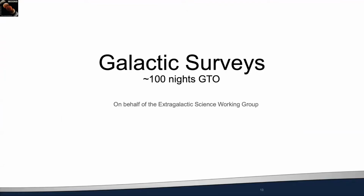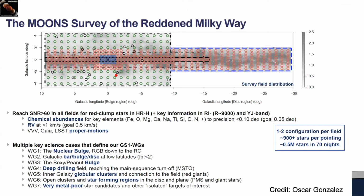And let me spend just a few words on the galactic survey, which will account for 100 nights of the GTO. And the idea here is to really exploit what MOONS is good at, using the near infrared part of the instrument, which is studying the central part of the galaxy, the bulge, the thick disk, the thin disk.